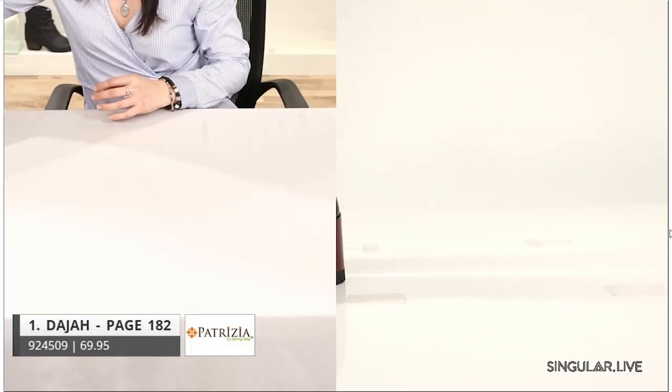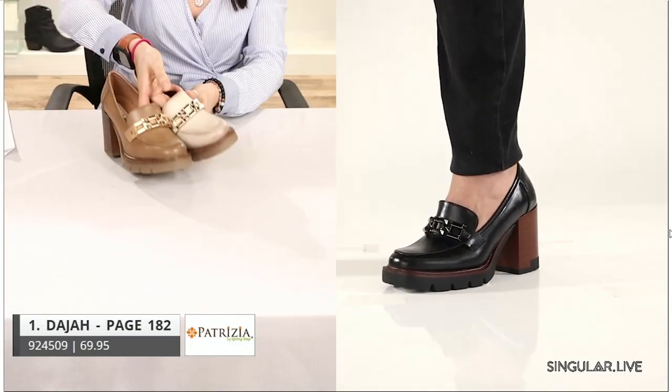And as you know, Patrizia is all about great detailing, exquisite materials at a very great price. You will have very great margins with open stock available for you, and also affordable for all our final customers. So let's start. Our first style is Daya.